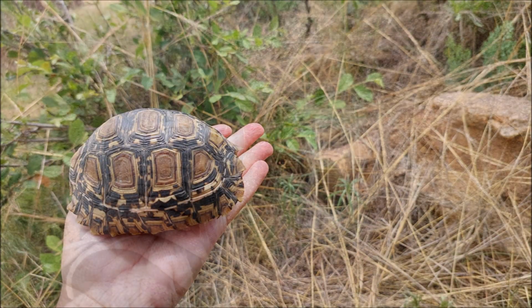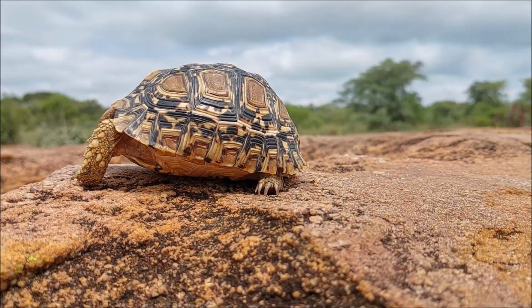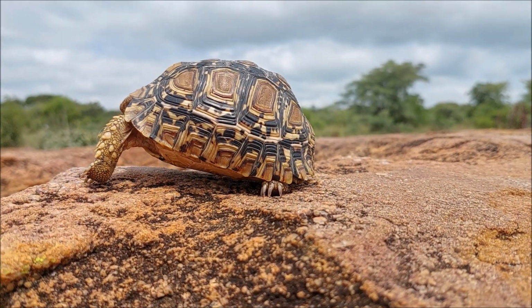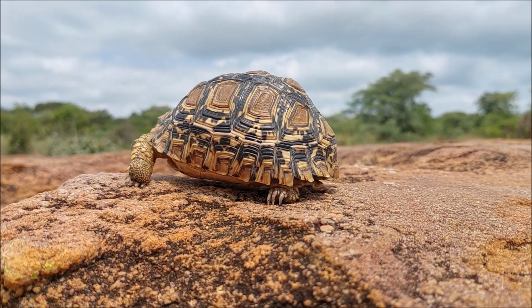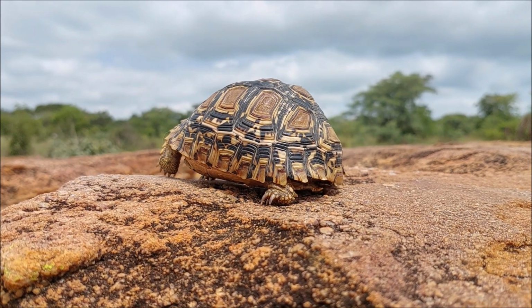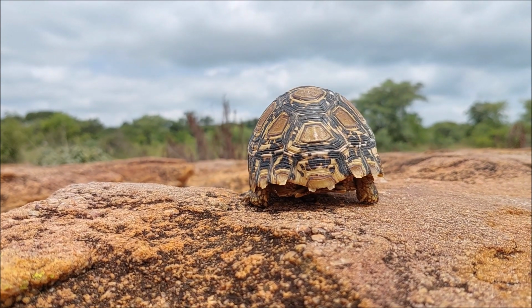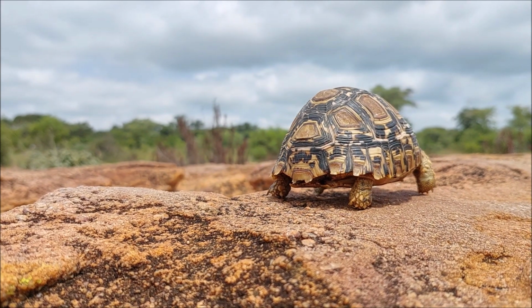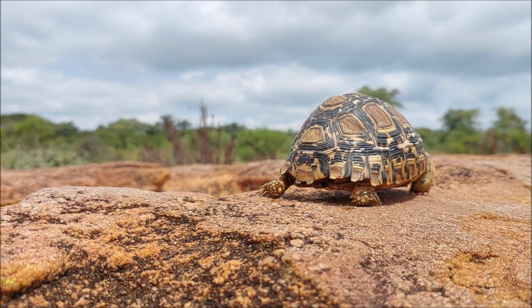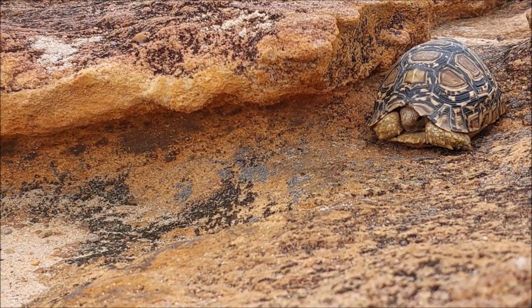The leopard tortoise's Latin name is pardalis, meaning leopard, and it is named after the leopard-like spots that cover the carapace. We've all been told that slow and steady wins the race, but this isn't really true for the leopard tortoise. They have short and stumpy legs that point inwards, and they don't look much like animals built for speed, but they do have a trick up their sleeves.